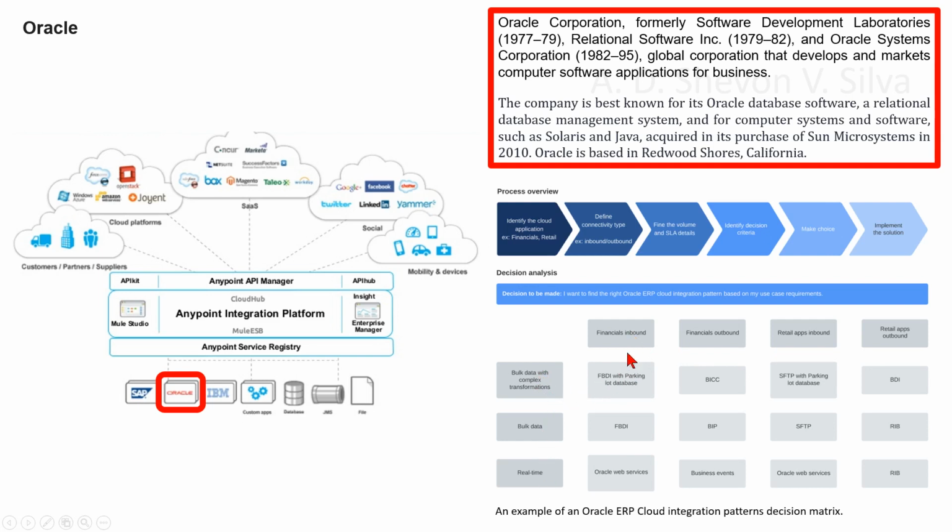If it is financial inbound, FBDI with a parking lot database. If it is financial outbound, BICC, retail apps included, then SFTP with a parking lot database, and retail apps outbound, BDI. Here, for bulk data: financial inbound, FBDI; financial outbound, BIP; retail apps inbound, SFTP; and retail apps outbound, RIB. For real time: Oracle Web Services for financial inbound; business events for financial outbound; Oracle Web Services for retail apps inbound; and RIB for retail apps outbound.